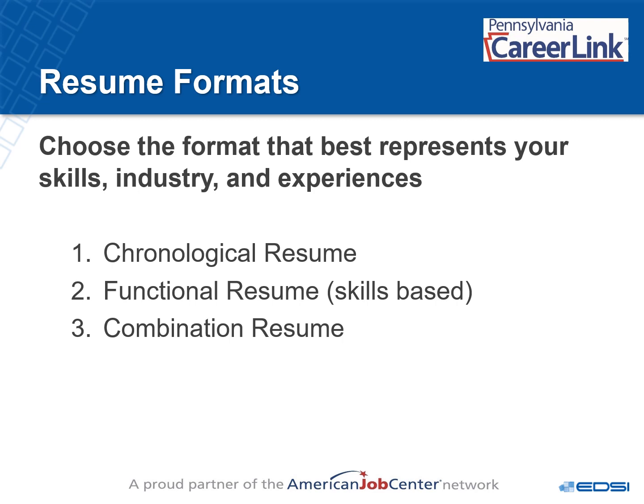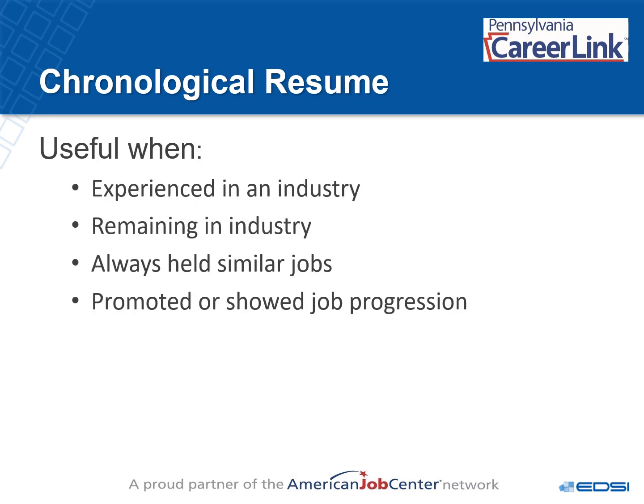Now we're going to look at the different resume formats that are available to you and ones that you will be able to consider that might be a great fit for you. We have three different types of resume formats: the chronological resume, the functional resume, which is a skills-based resume, and the combination resume. We're going to take a look at each one of them carefully.